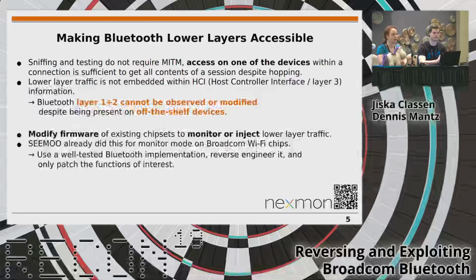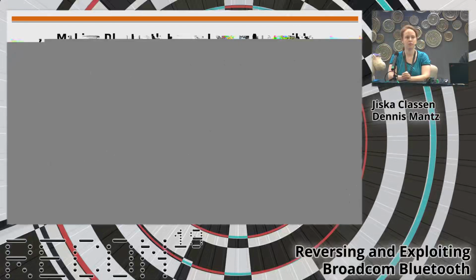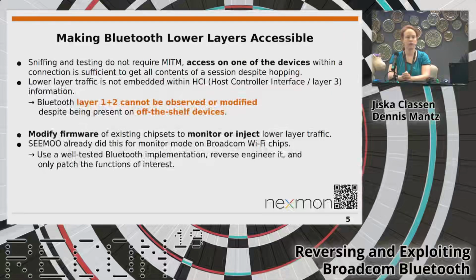So the layer 3 of Bluetooth, so to say, is not directly sent on layer 1 and 2, but it's abstracted. So it's very hard to access layer 1 and 2 despite them being available in your device. And what we do with this work is making those lower layers 1 and 2 accessible on off-the-shelf devices, like your smartphone, your Raspberry Pi, your laptop, and then do tests with this. And you don't need to re-implement the whole standard, it's already implemented and well tested. You patch just this one function that you want to test.